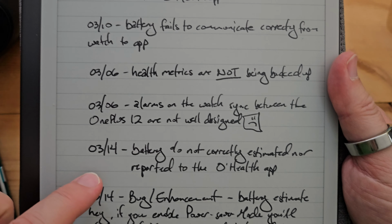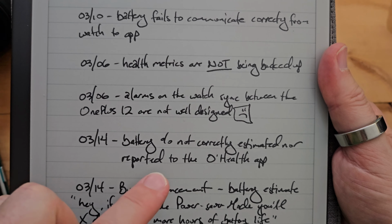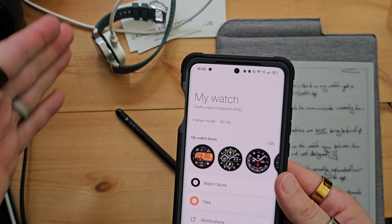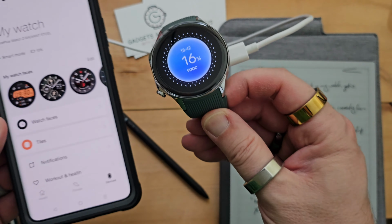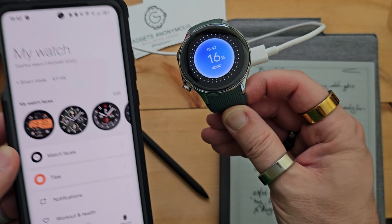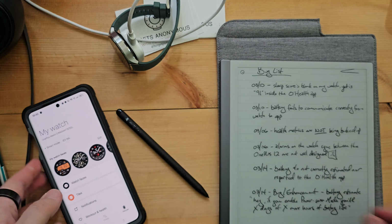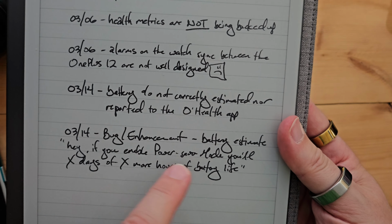And bug number 5, battery percent not correctly estimated or reported to the health app. Again, so right here, we have the battery life, but there's no estimate. So the estimate's only on the watch. If it displays on the watch, it should display in the app for sure. Not everything on the app should display in the watch. If you'd agree, type in the comments below. And here's kind of the big one, bug enhancement, battery estimate.